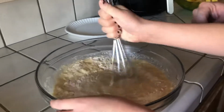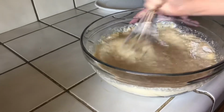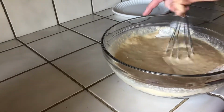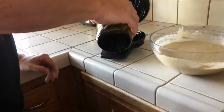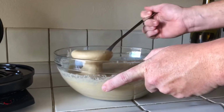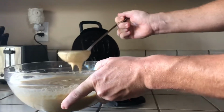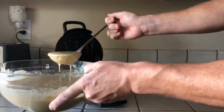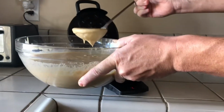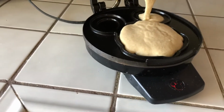And get faster and faster. See how it's folding off the sides there like that? So we're going to put a little oil on Mickey's face so that the waffles don't stick. So we got our ladle. I always like to carry the bowl over like this so we don't make a big mess on the table. And then we fill Mickey's face with waffle mix. It doesn't look like Mickey anymore.